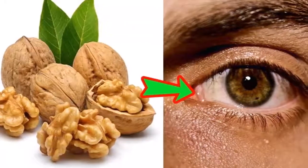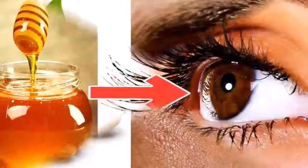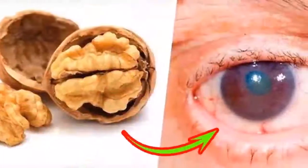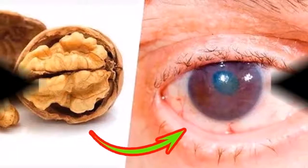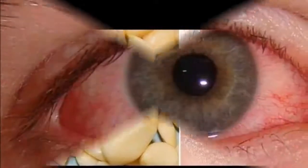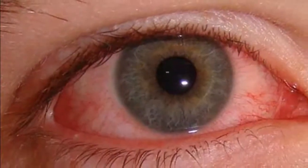Weak eyesight is associated with conditions called myopia, nearsightedness, or hyperopia, farsightedness. Genetics, poor nutrition, aging and excessive eye strain are the main factors for the conditions, which sadly can't be reversed. However, there's a simple natural remedy which will boost your eyesight by 80%, and cure numerous eye problems. Here's how to prepare it.